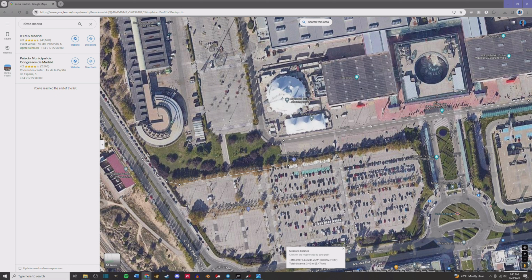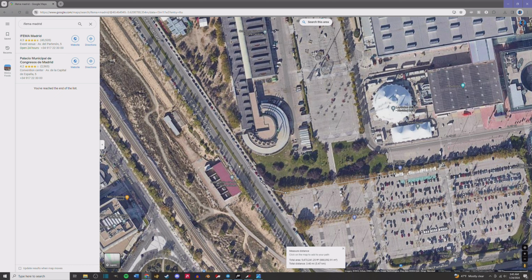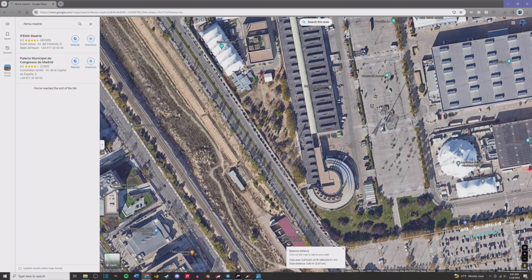Obviously, unless they do some modifications, the width is up for creation. It could be as wide or as narrow as they want in this parking lot section. And then you're getting into this street, to this high-speed corner here. And this is going to be an interesting decision by Formula One.